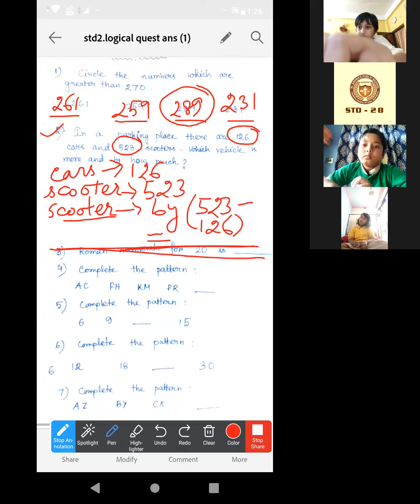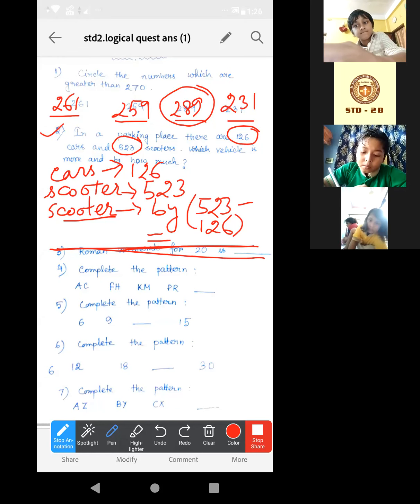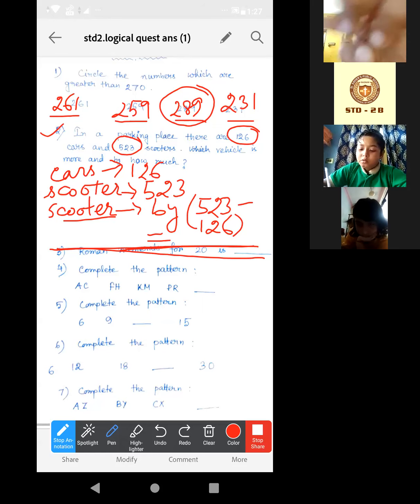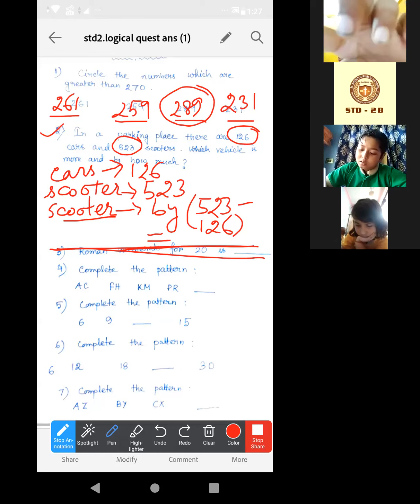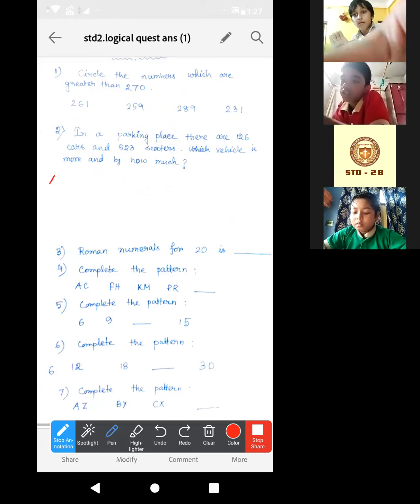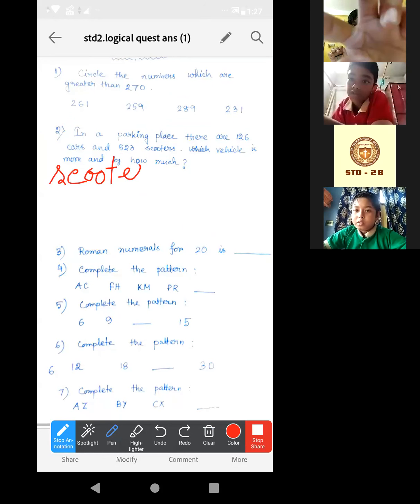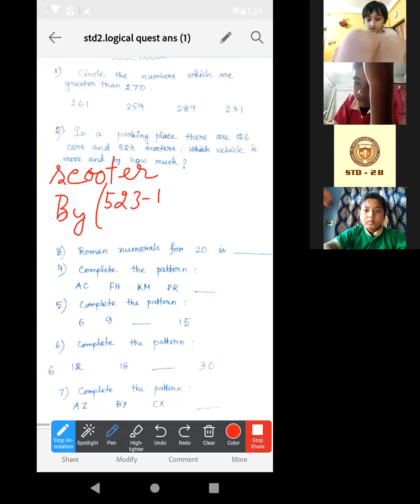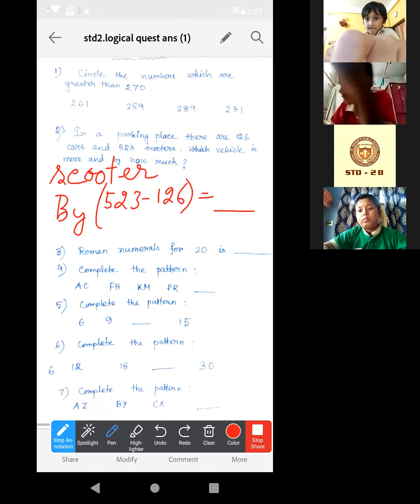Now do the subtraction yourself. I am not going to say it. Chamrita completed. Okay, good. Acha, so again I am writing the answer of second one here. Just directly write scooter and by. You have done the subtraction.